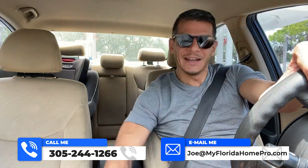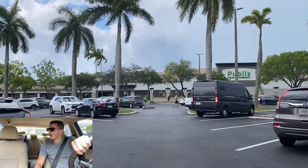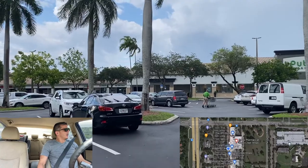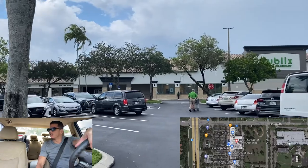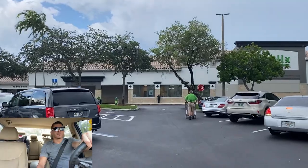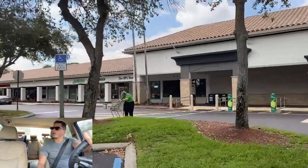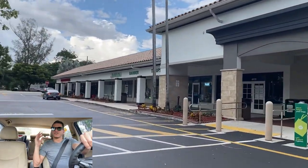And today we're just gonna go ahead and do a drive through the town. Slight overcast today. Sun just popped back out. Looks pretty good. We're at the shopping center that is the Publix, which is just south of Hillsborough Boulevard on 441, next to Johnson Road. What we'll do is we'll continue heading north on 441 towards Hillsborough, because that's gonna put us out into the most north side of Coconut Creek, and then from there we can kind of shoot east and then back south again to see the rest of Coconut Creek.